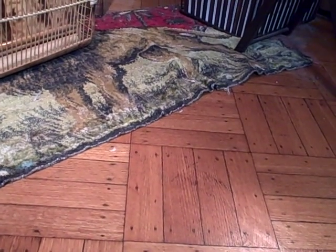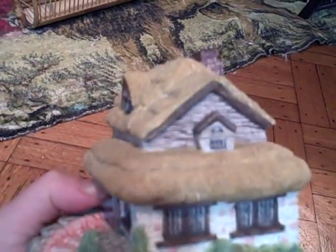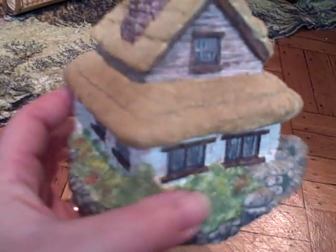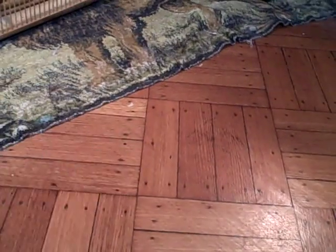And the first thing I want to show you is this little English cottage. It's Canterbury Inn and it says Old England's Classic Cottages on it. And as you can see, it was $3. And I really like these little cottage figurines. But a lot of times the ones you find are cheap ones, and I only like the high quality ones. And this one seems like it is.